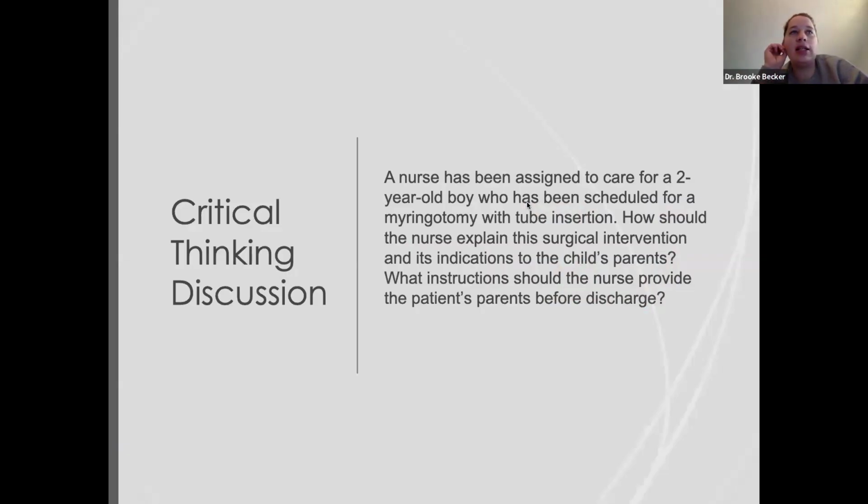Okay, a nurse has been assigned to care for a 2-year-old boy who has been scheduled for a myringotomy with tube insertion. How should the nurse explain the surgical procedure and its indication to the parents of the child? And what instructions would the nurse provide to the parents before going home? You guys can just unmute and we'll talk through it.